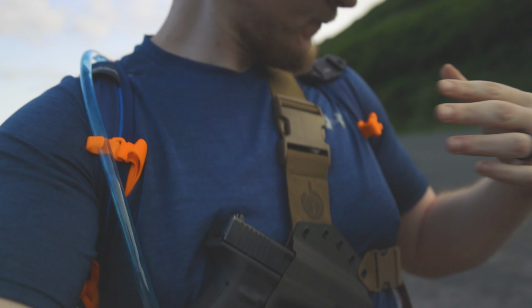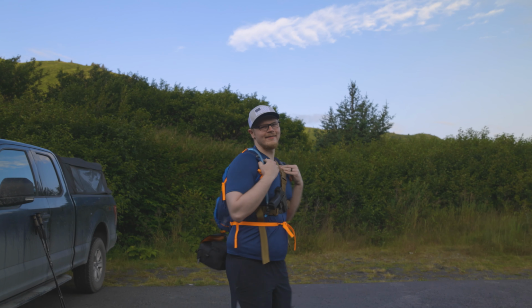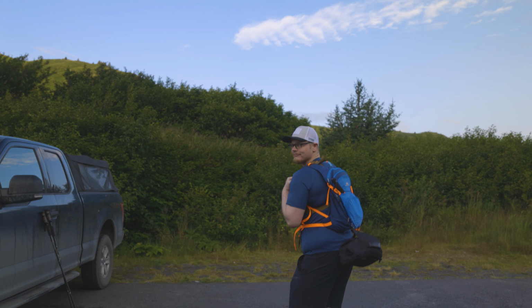I got my somewhat light setup when it comes to hiking. Gun, camera goes here with the R5 24-70. Sniper's going nuts in there. He's gonna break through my little thing. And then I got my drone kind of dangling from my bag. So we're gonna get started, and I'll see you kind of more towards the top there.